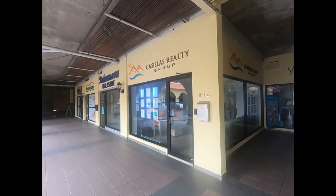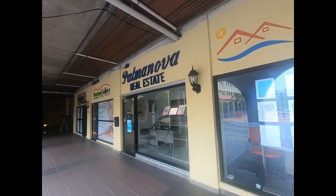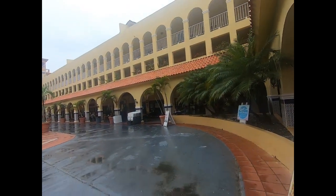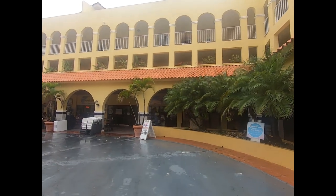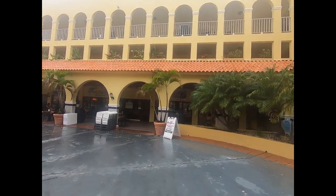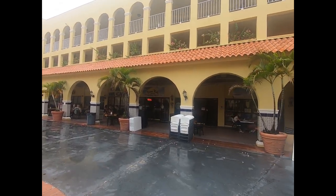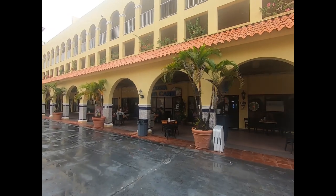More realty, everyone's trying to sell you something here. These are ones that I saw, one of the $5 million ones, $2 million ones, out of our price range. In the back here, there's a nice restaurant, Las Brisas, an Argentinian steakhouse. Some ticky-tack shops here for souvenirs. Clothing stores. Got to have those. And a lawyer and notary.